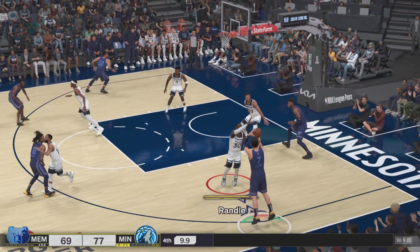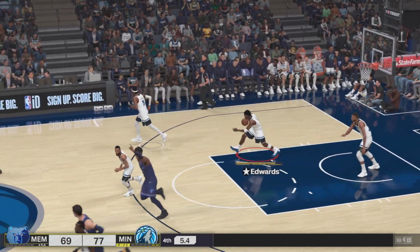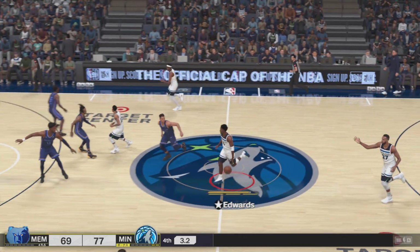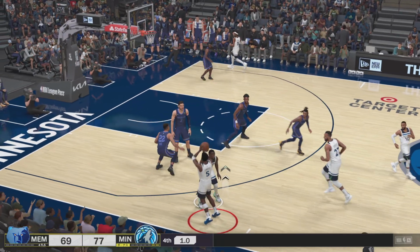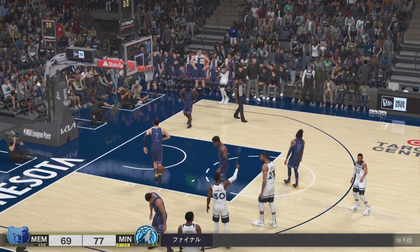Outside for Morant. Here's Aldama. And Edwards puts up a deep 3. Can't connect. So it's Minnesota picking up the win.